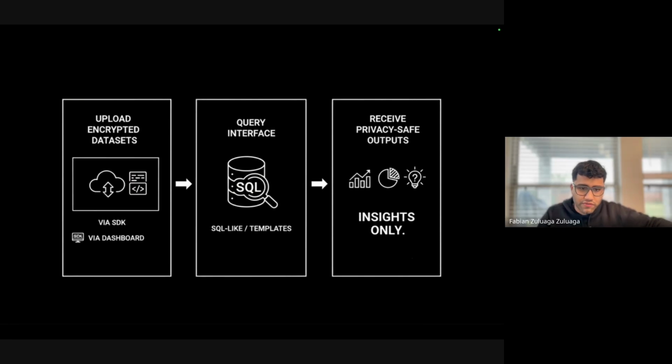Here's how it works in three simple steps. First, you upload your encrypted datasets. Second, you query them using standard SQL, no new language to learn. And third, you receive a privacy safe insight. You get the aggregates you need, but the raw data never leaves the secure environment.